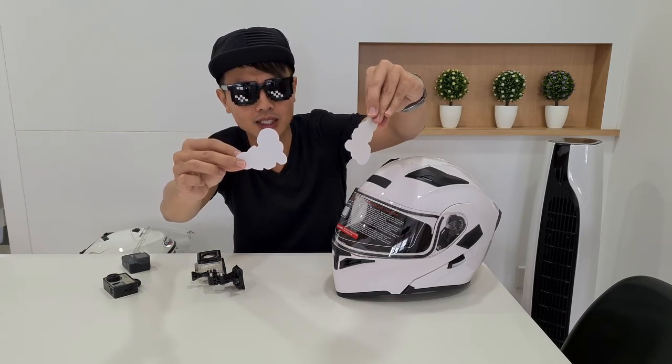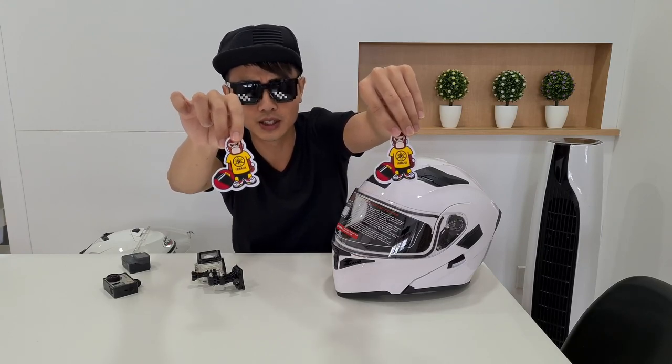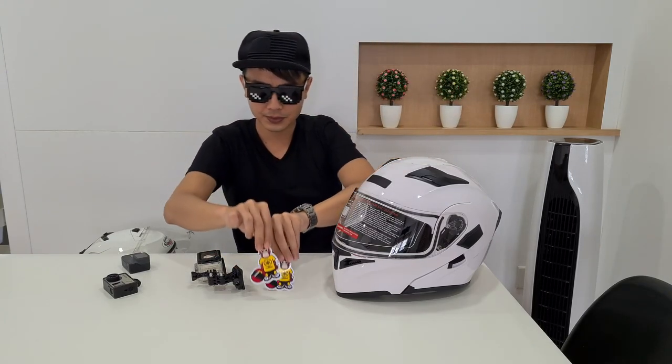Only until today I just realized that these two stickers are in different colors. One is in brown and the other one is in red. I'm not sure whether you guys can see it in the camera. One of these will be installed at the front, the other one at the back.